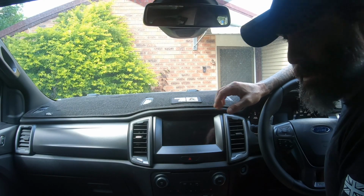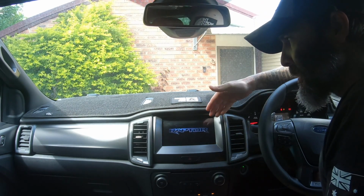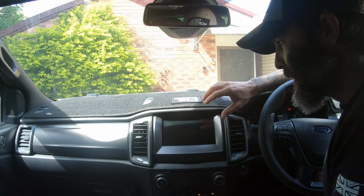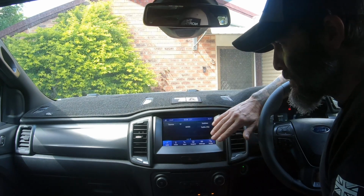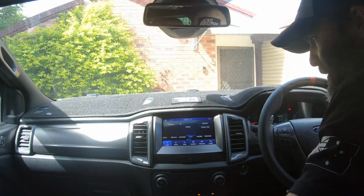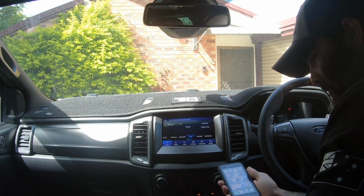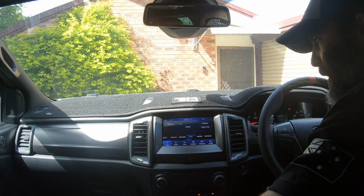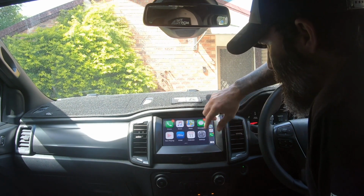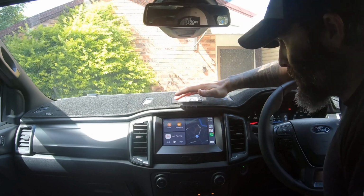So a cool feature that I do like, and let me just start it up here and show you, is Ford have updated the sync system in the dash, in the head unit here. So it's a brand new layout, theme, styling, colors, all of those sort of things. Now if I plug my phone in here for a second, for those guys familiar with the Ford, you'll see you can now access your main options screen.